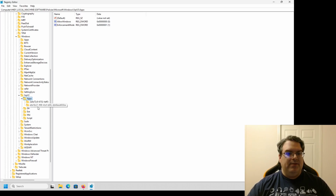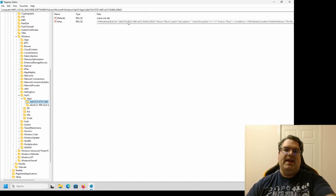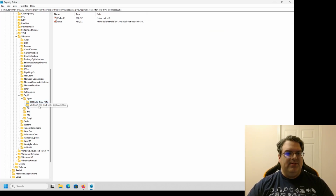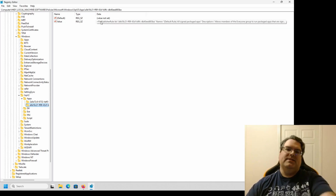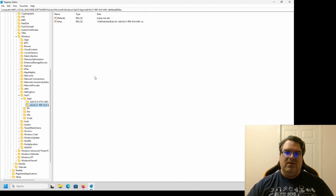And if we expand it, we see we have two GUIDs. One of these is named block Copilot. It has a description. It is a deny. That's cool. And this one, we can see in the pop-up, says default rule. This is all signed packaged apps. Okay, cool. So these values are our actual rules.